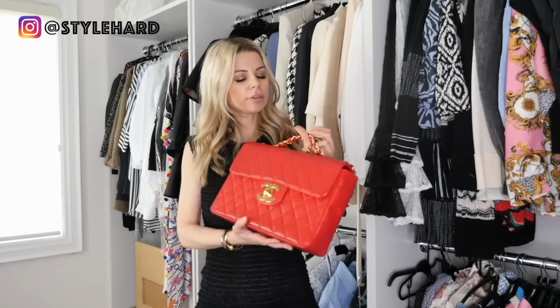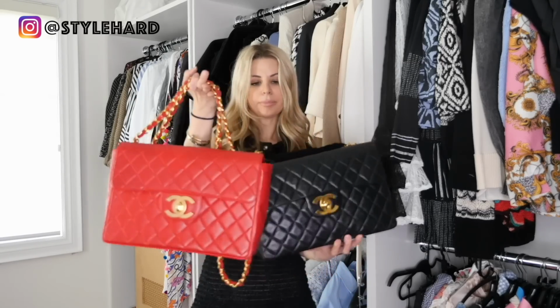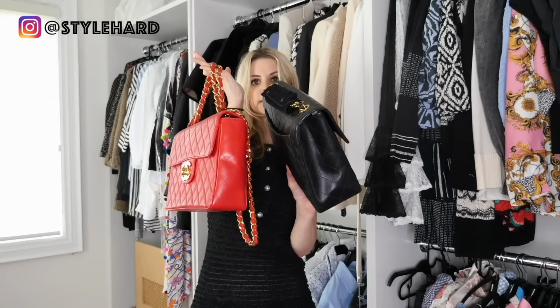We're on the topic of jumbos and maxis. Let me show you my vintage red Chanel jumbo. Now this is not a maxi, this is a jumbo. Let me show you a size comparison. So this is the vintage 90s jumbo, and this would be the maxi. You can see that the maxi is bigger in width, in height, and in depth. It's just a bigger bag.